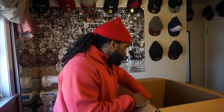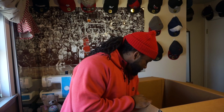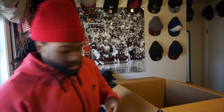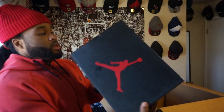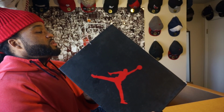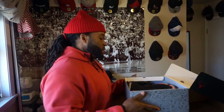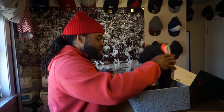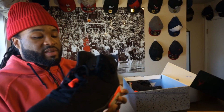Man, this box is kind of rough. Down at the bottom of the box, I have another Jordan sticker. Probably came out of one of those Jordan 2 boxes. Got a size 11, another Jordan 6, as you can tell. And I guess I got 2 of the Infrareds. These do come with the lace locks. These are size 11.